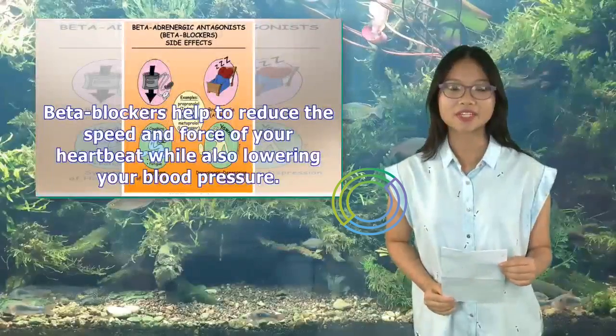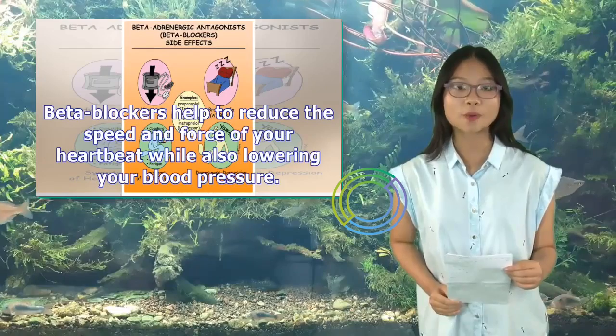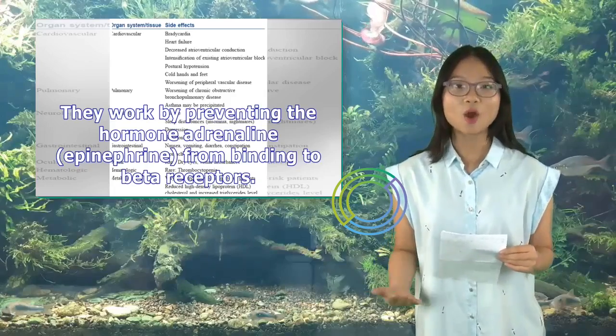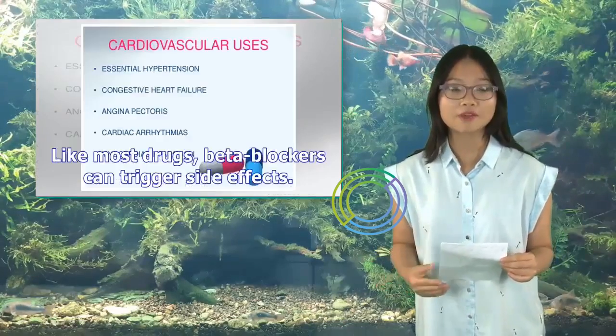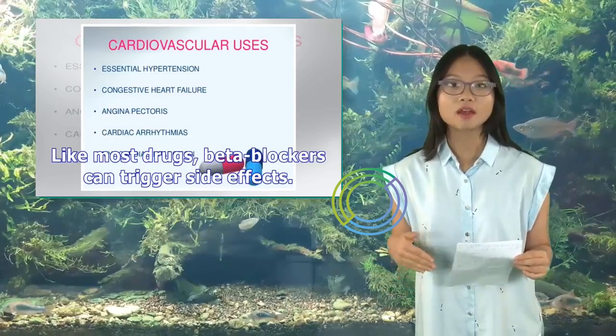Beta blockers help to reduce the speed and force of your heartbeat while also lowering your blood pressure. They work by preventing the hormone adrenaline, epinephrine, from binding to beta receptors. Like most drugs, beta blockers can trigger side effects.